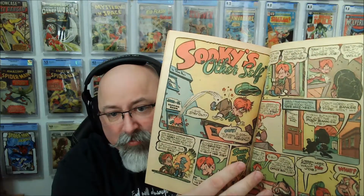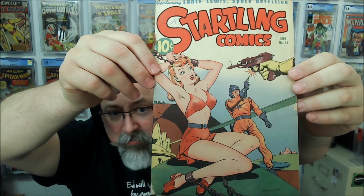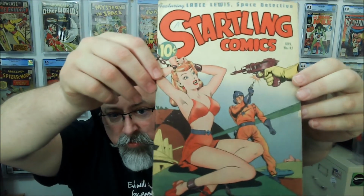But so we got a bunch of stories. These are nice. This is a nice thick book. It's got a bunch of different stories inside. We got the Fighting Yank inside here. Space Detective. We got Tigra. We got Suki's Other Self. So there's a bunch of these old books that have these different stories. It's really kind of cool. Awesome. Oh, look at that again. Don't you wish your boyfriend was hot?